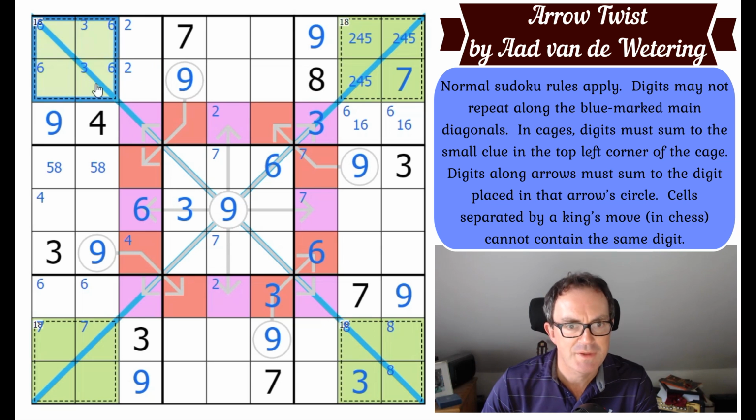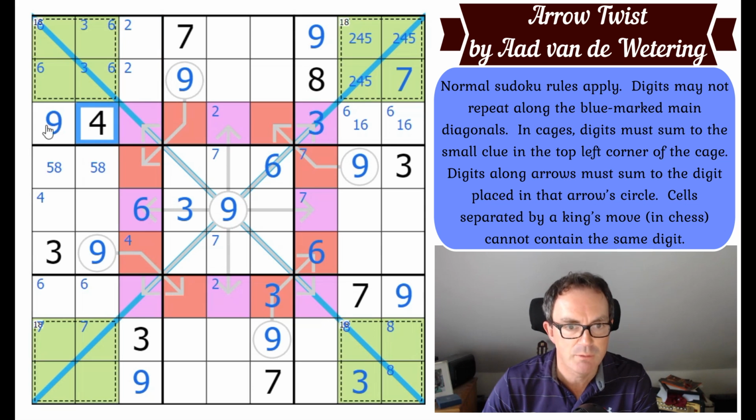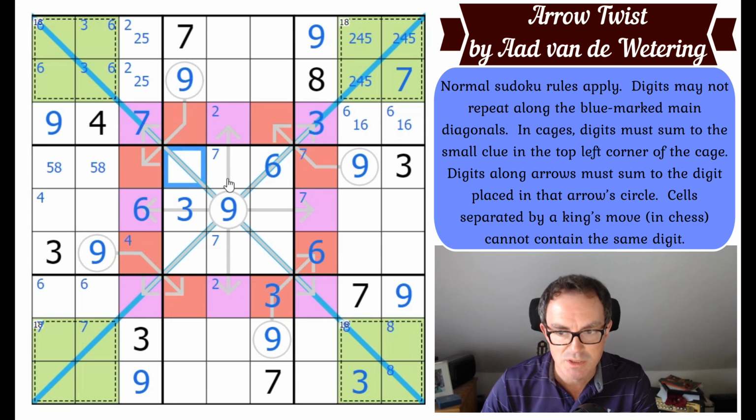I can't remember what the maths of this box was. Did we ever look at that? We've got 18 plus 13 is 31. So these are 14. Well, this is useful, because now I've got a 2 in this 14 total. So the other 2 digits sum to 12, and they aren't 4, 8 or 3, 9, so they're 5, 7. So this is 2, 5, 7, and you can see because of the king's move, we've got to put the 7 there. And that gives me a 2, I suppose.